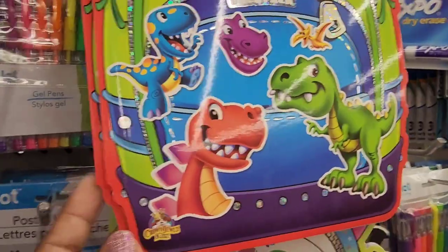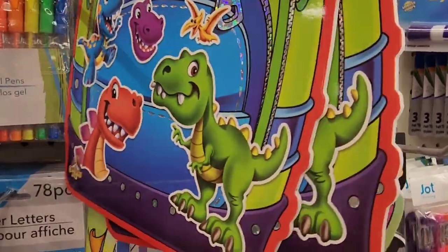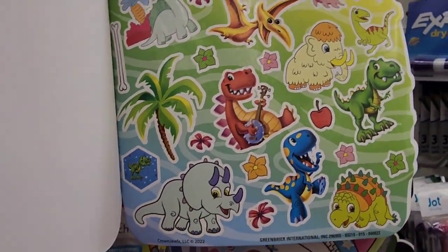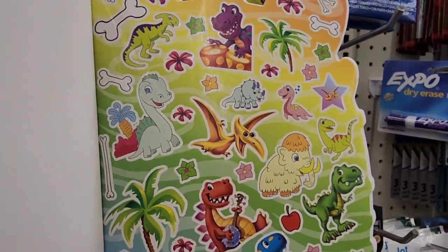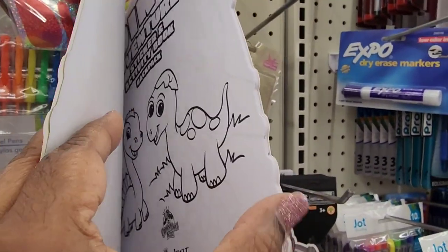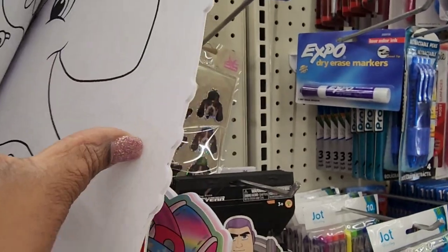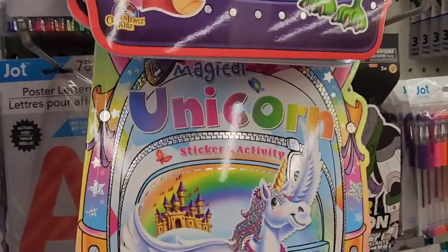Then they also got here Dino Adventures sticker activity book. So these are the stickers here, really, really pretty. With the palm trees and the dinosaur, the apple, really, really cute. Then they also have here the activities in here as well. And draw some teeth for the dinosaur, unicorn again.